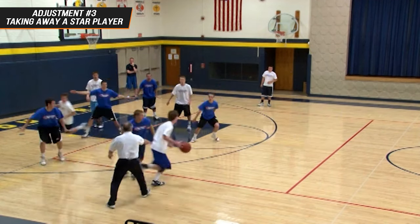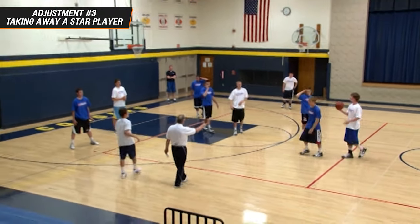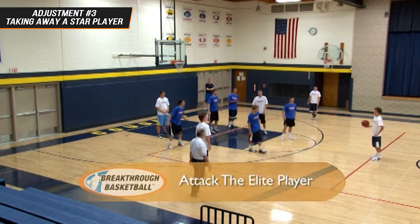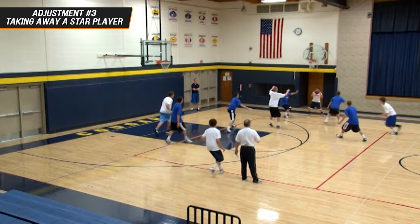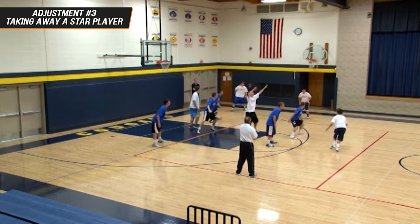Get him, get good. Dribble. Get there, Austin, get there. No, whoa, come again. He's a great player. You waited for him instead of attacking him. He's a great player, attack him. Okay, here we go. Attack him. Good. Wherever he's at, you're going to box him.